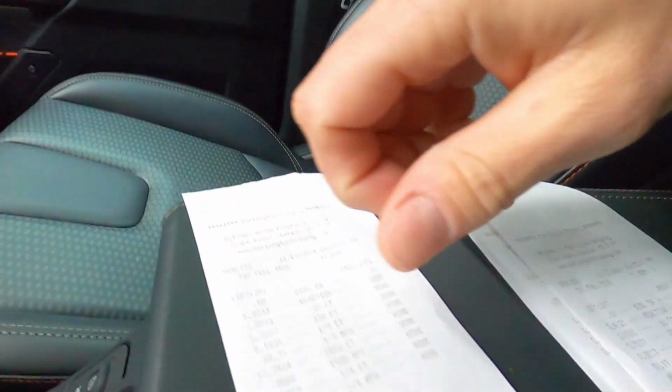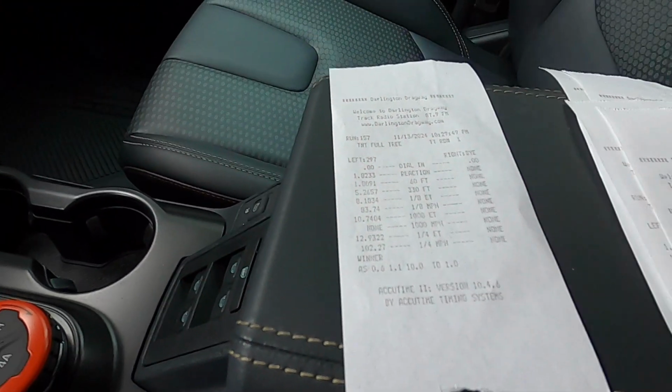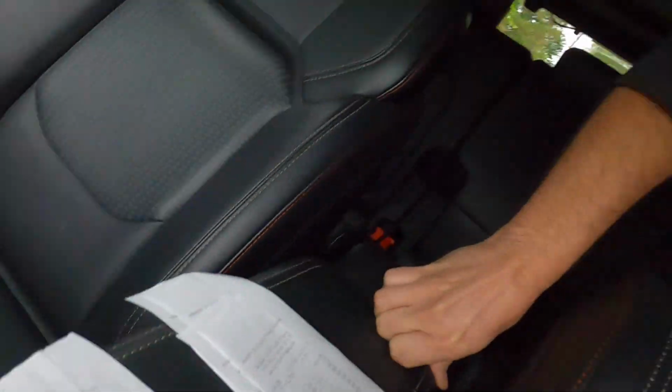Luckily, I was able to just run down the return road, grab my ticket, and get directly back in line and get the last run of the night in out there. And that last run, we did it. Hit a 12.93 at 102.25 with a 6,000 pound Bronco Raptor with very minimal mods.